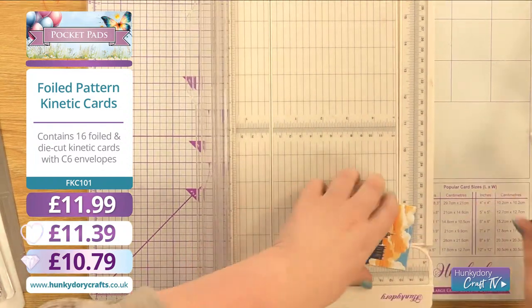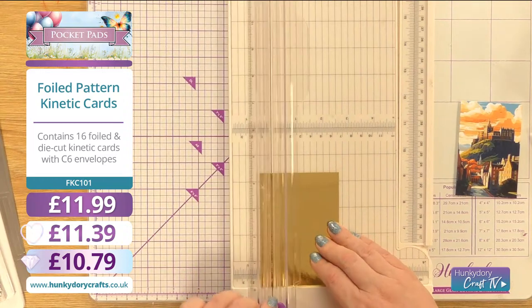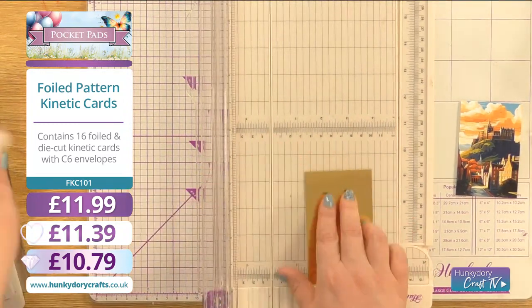And that is going to be our full image. And we're going to do the same with the mirror mat again. Let's just take half an inch off each side.